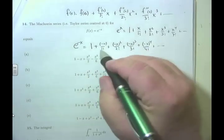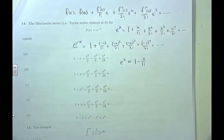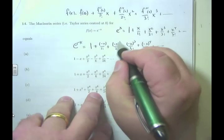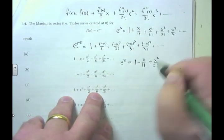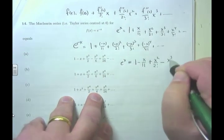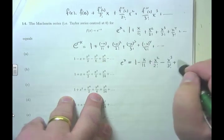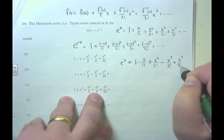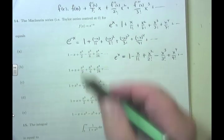This is negative x, so that'll be minus x over 1 factorial, which is 1. Negative x squared: when you take a negative and square it, it becomes positive x squared over 2 factorial. When you take a negative 1 and cube it, it's back to negative x cubed over 3 factorial. You take a negative and raise it to the 4th power, that's plus x to the 4th over 4 factorial, dot, dot, dot. And now, I'm just trying to make it look like my answers.